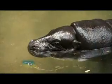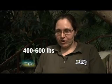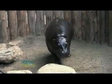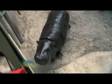Pygmy hippos are different from the river hippos. They're much smaller. They're generally between 400 to 600 pounds, whereas the river hippos are much, much larger, probably 3 to 4 times that size. These guys are more terrestrial than aquatic. They do like the water a lot, but they are found on land a lot more than the river hippo.